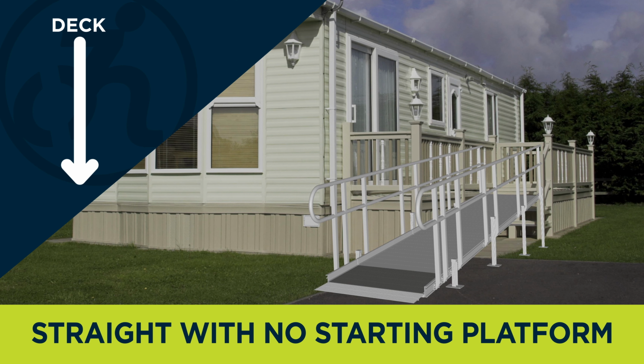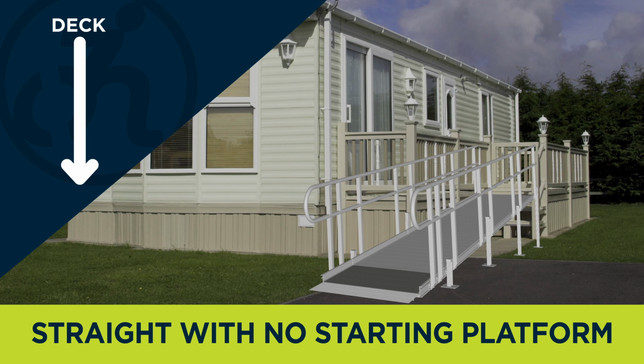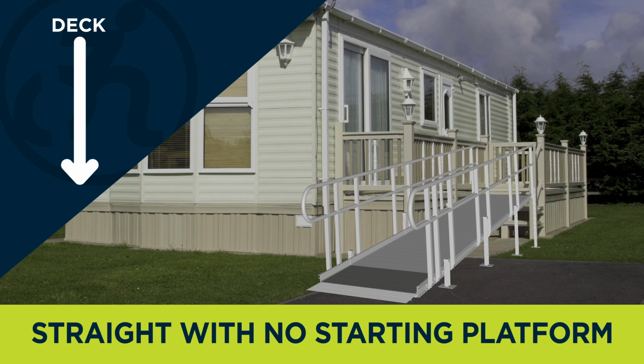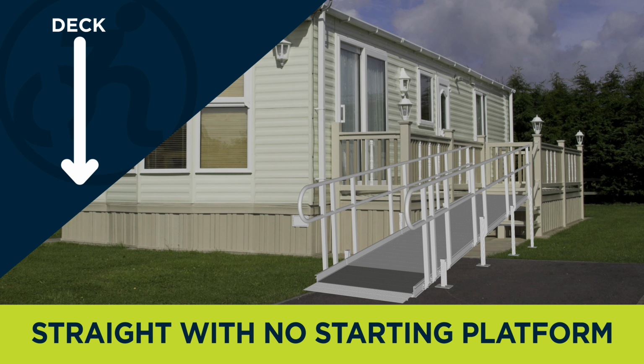Straight with no starting platform. The large deck of this mobile home gives the user enough room to turn from the front door and enter the ramp from the side closest to the driveway, removing the need for platforms.